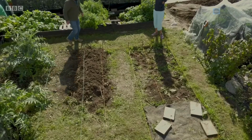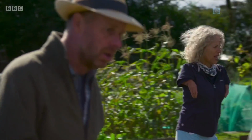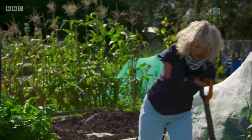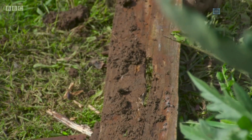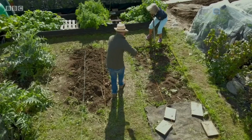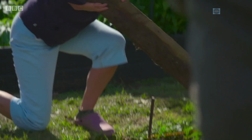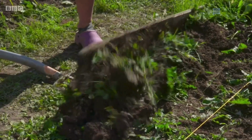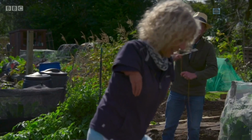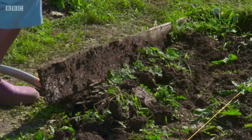OK, so I'm going to pull this string up and get it out of the way, because we've got to lay the cardboard down. OK, and I'll start on the edging, removing it. Yeah, great. I don't want raised beds because I find it hard to reach over them with my feet. By the time you've done that, I might have just about got the string on a bit of bamboo. You're supposed to be helping. No, I know you're doing it all.